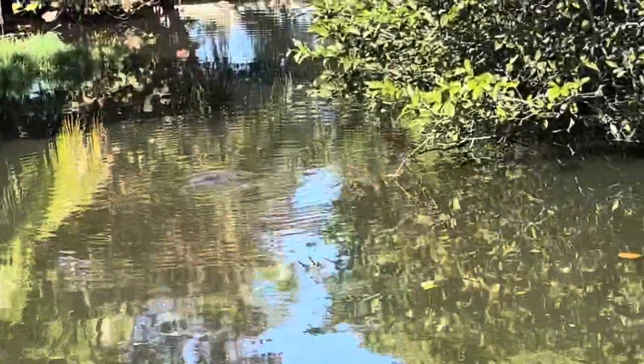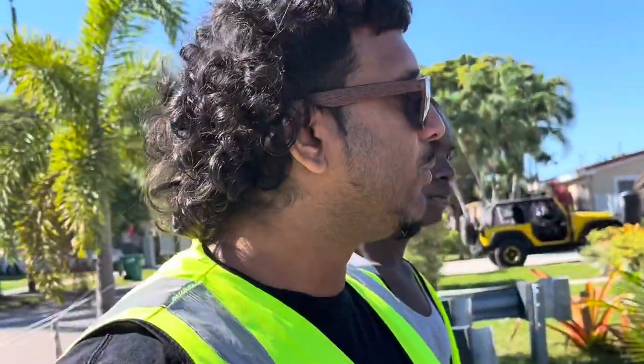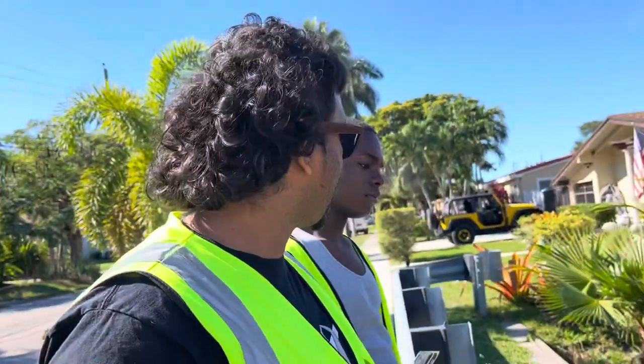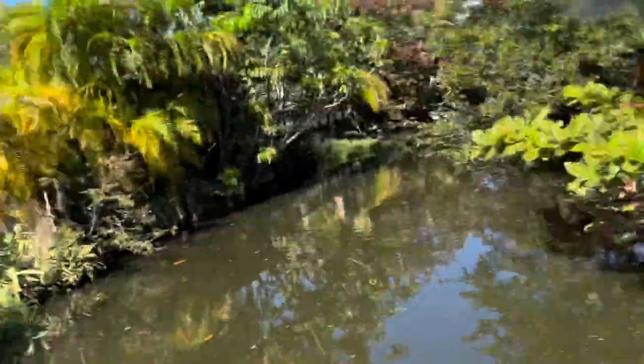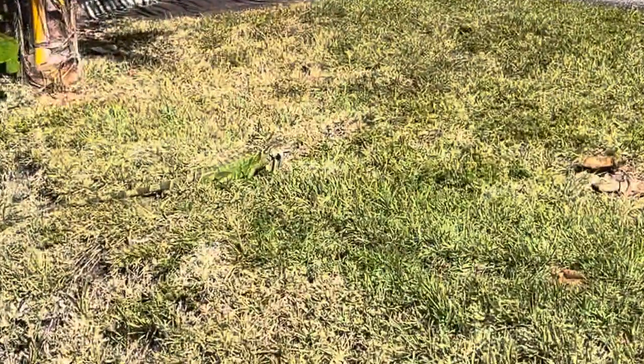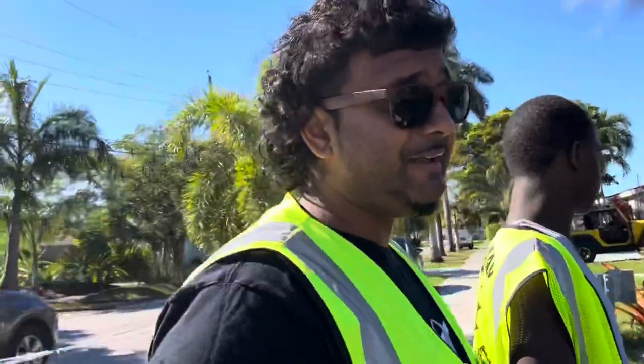Guys, this place is just teeming with life. But I think to get the reaction that we want and we need, I think we need to reenact what attracted the iguanas in the first place. Yeah. People fishing. But look right there, that iguana. He's just eating. They eat bread, guys. These animals are starting to adapt. They eat bread, they eat fish.